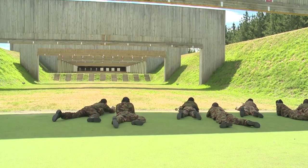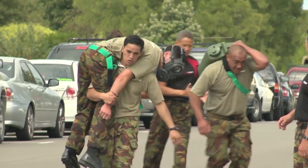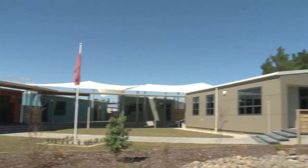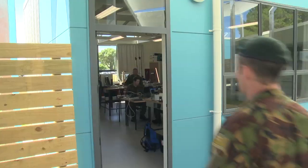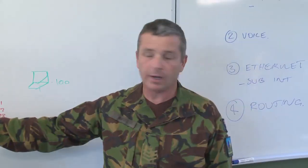You're trained as a soldier and you're trained in a trade, so you can expect a lot of variety in your career. At Linton, the Army are proud of their brand new school. This is the place where we run all of our courses for the information systems operators, systems engineers. For example, right here we've got a communication systems operator course going on. Edu's joining a training session where the class are setting up a voice link through a satellite.